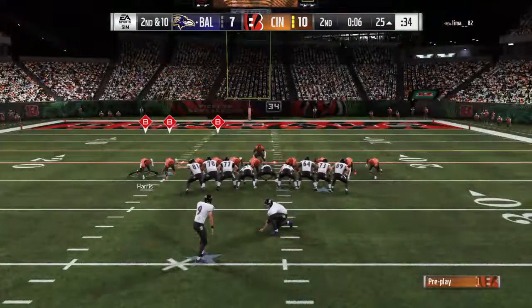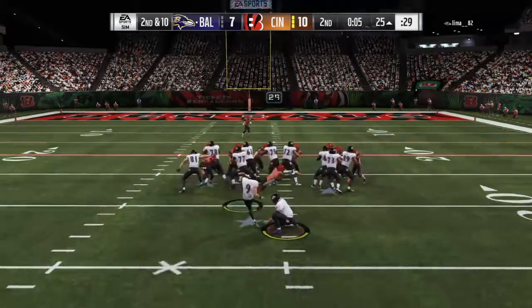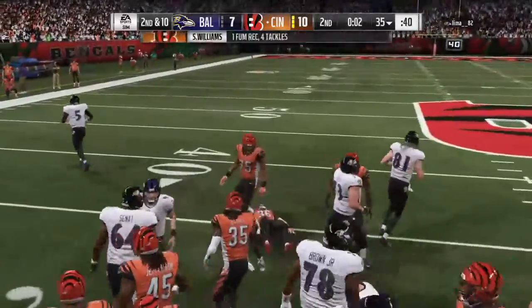So on 2nd down, the field goal unit is on here as they try to get 3 before half. Right hash mark of 42 yardage. Oh, they get to the football. It's blocked. Now it's scooped up, and this is a live football.